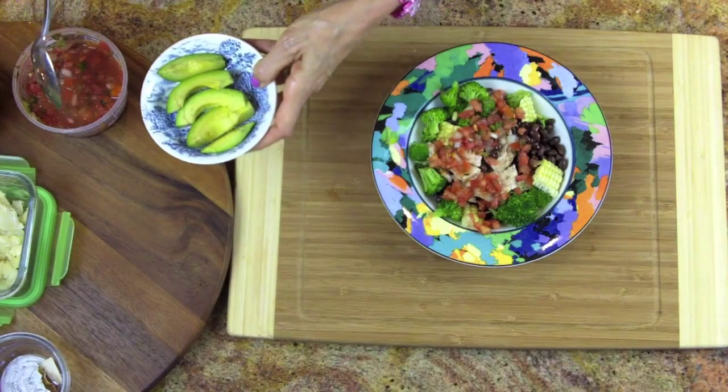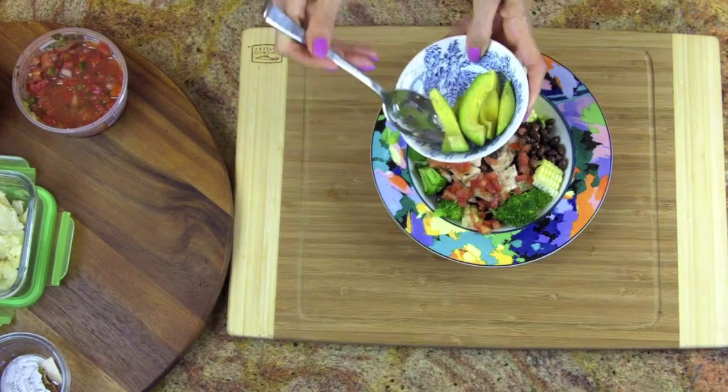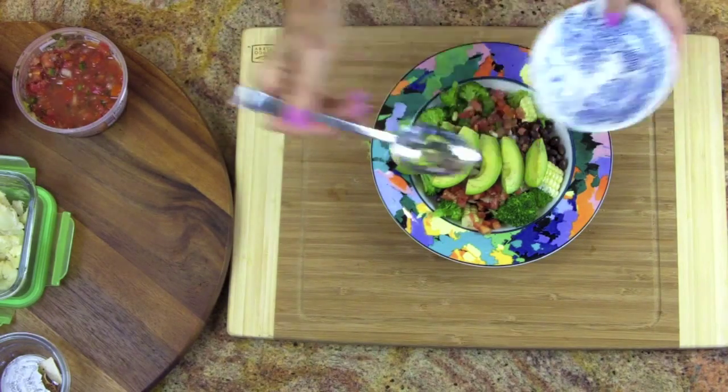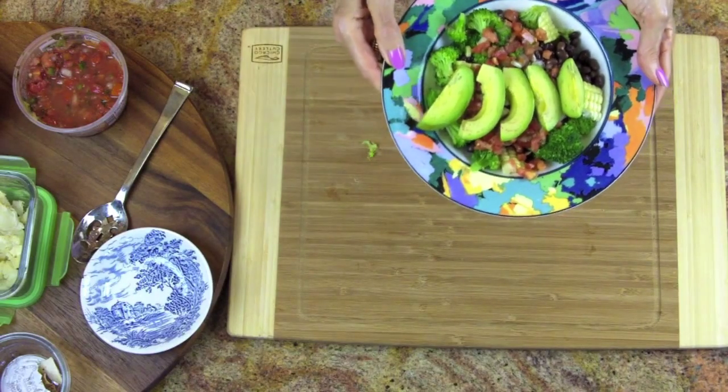And last but not least, my favorite veggie for heart health and brain health, which is avocado. So we're just going to lay our avocado beautifully across there. And there you go. It's Barbara's yummy breakfast bowl, but you can make it yours. When you eat this, you will feel wonderful.